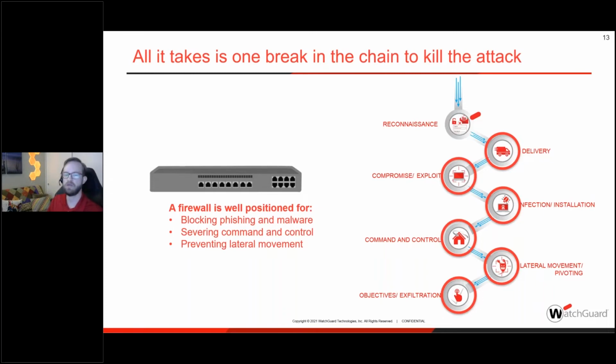And then doing things like preventing lateral movement. If they get within your network, how are they able to navigate to other parts within the network? How are you applying segmentation? How are you analyzing the traffic between those points to prevent an attacker being able to pivot to other locations within your environment? And so the network, a firewall, really is well positioned to provide a lot of security value throughout the cyber kill chain. And that's something that we need to be very cognizant of when we're building our strategy around security here.